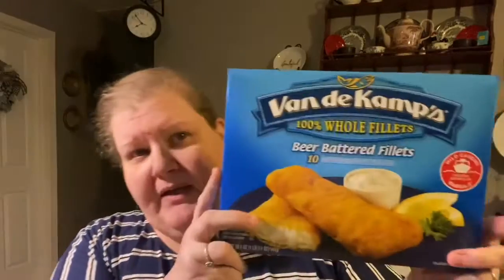And I don't know why, because I couldn't remember which one we like better. And you couldn't remember. Mom thinks it's Van de Kamp's, so I got this too. The other thing is this one, believe it or not, is more expensive per ounce, which is weird. But this is 10 beer battered fillets from Van de Kamp's. They're both the same kind of fish. They're whole white, not minced, haddock. So, haddock.